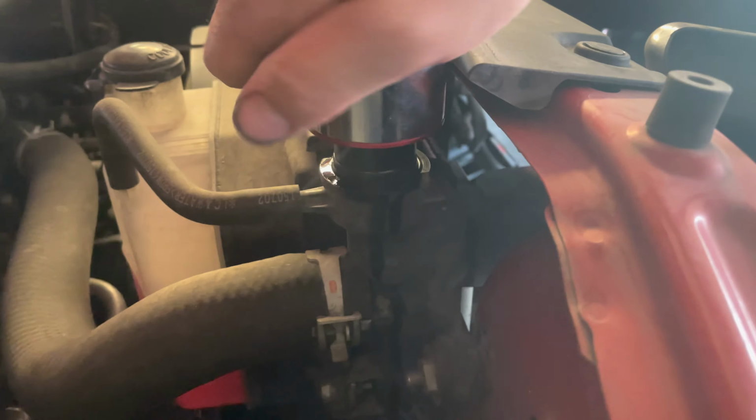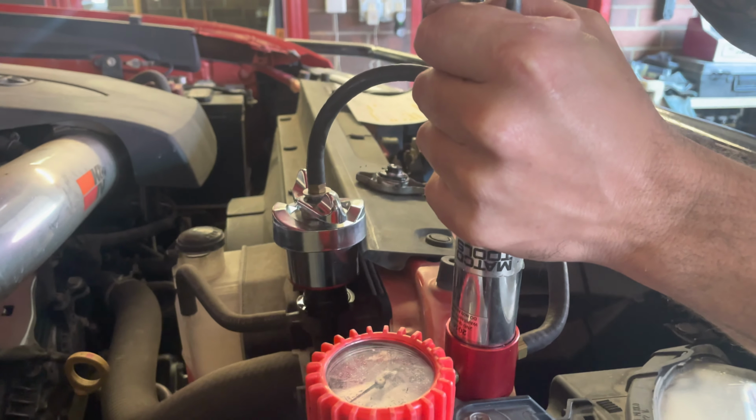Have you ever wondered why your vehicle loses coolant and how repair techs find that coolant leak? Well, on today's episode, we're going to talk about that and how we fix it.